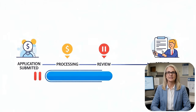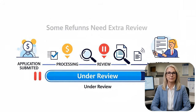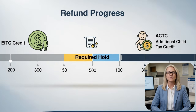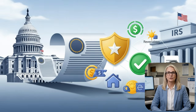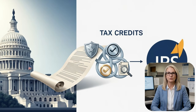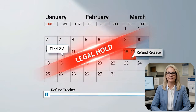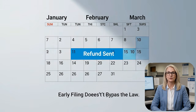Why some refunds get held up longer. Here's where things get a little frustrating for some people. If you claimed the Earned Income Tax Credit or the Additional Child Tax Credit, your refund is legally required to be delayed. This isn't the IRS being difficult. It's actually federal law. Congress passed this requirement to give the IRS more time to verify these credits and prevent fraud. So even if you filed your return on January 27th, the day after tax season opened, your refund won't be sent before early March.